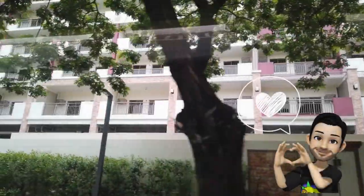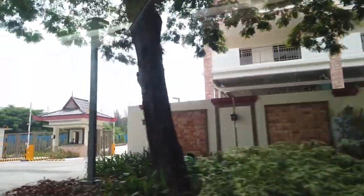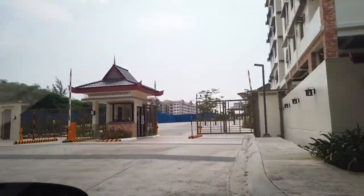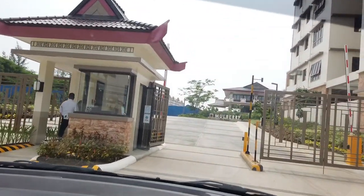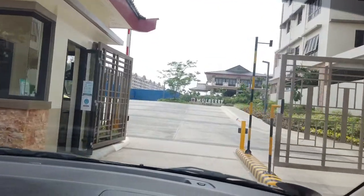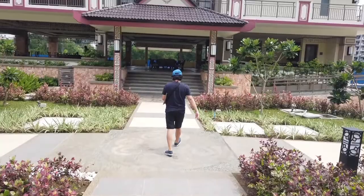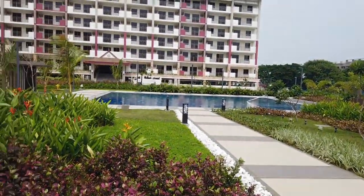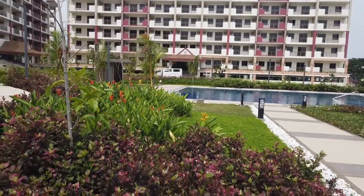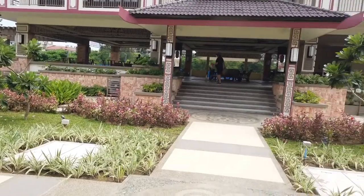So today guys, I'm just gonna share a video of the unit that we recently got from one of the properties here in DMCI. This project is called Mulberry, and I'm gonna do a quick tour of the area. So here we see the clubhouse. You can see the design is actually, I think, Chinese inspired, or a little bit of Balinese.